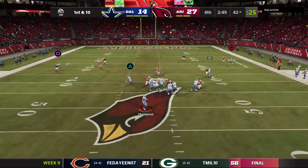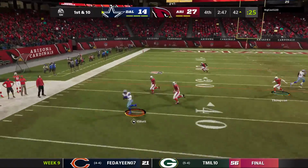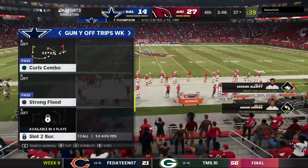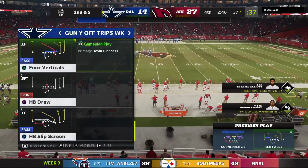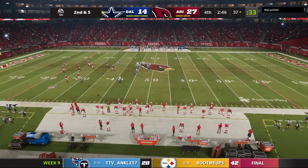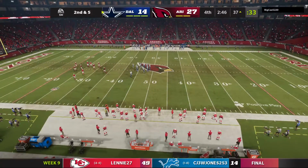Trying to shake off the interception from the last drive. He'll look to throw. He'll get this out wide here to Elliott. And he'll go out of bounds after taking it a little further down inside the 40. So give him 5 yards there on the pitch and catch, and it'll bring up a second down.